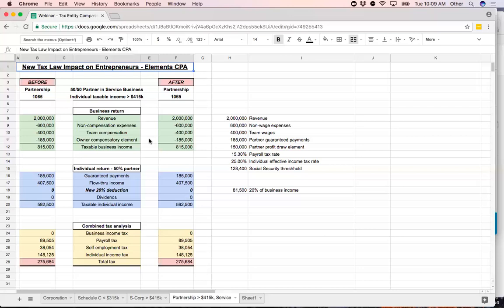It's called guaranteed payments. In this case, 185 in our example. So the taxable business income, 815. Again, notice before and after, these are both the same. The business return is not the one that changes. It's the individual return. Let's take a look at that one.